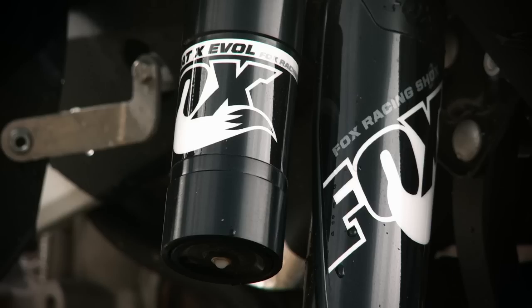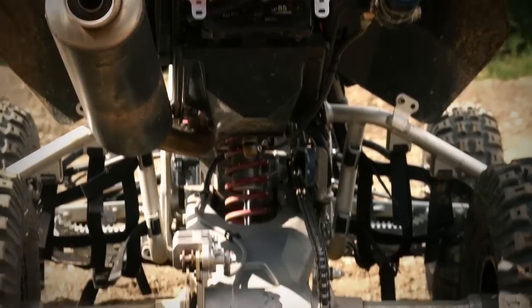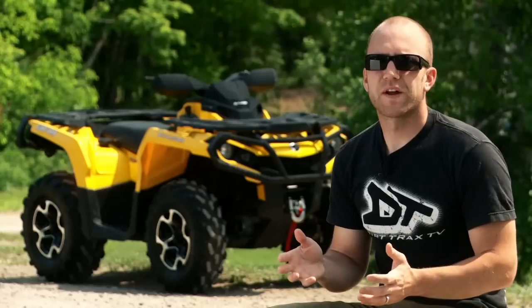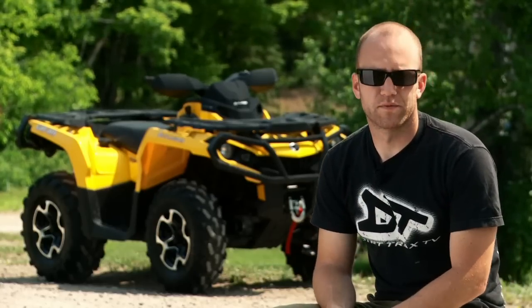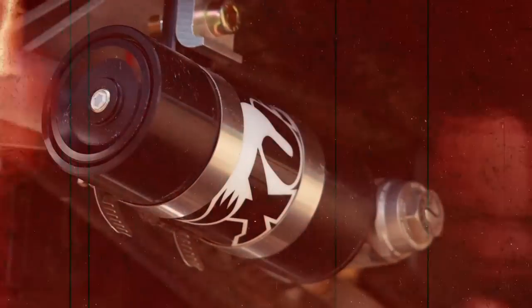But the real step up for 2013 is all about suspension, where Can-Am has gone over and above what anyone could have expected, delivering the 2013 XMX with Fox Float Evol X front shocks and a Fox Podium remote reservoir shock in the rear. The same suspension package that's been winning championships for Can-Am MX racers is now available right off your dealer showroom floor. This is completely unheard of in the sport ATV world. The quality of these shocks is simply amazing.